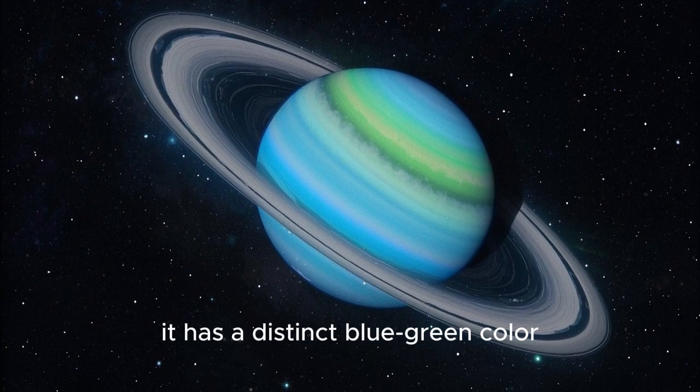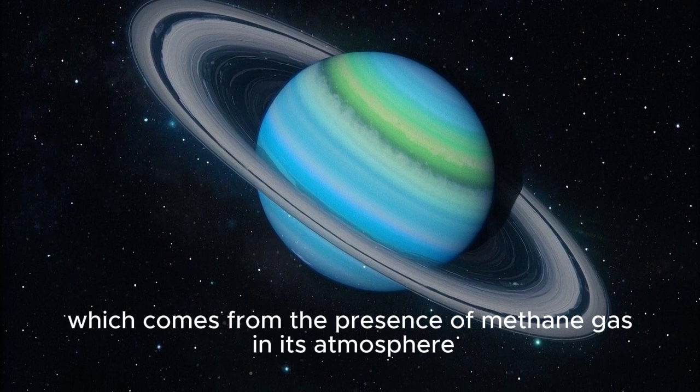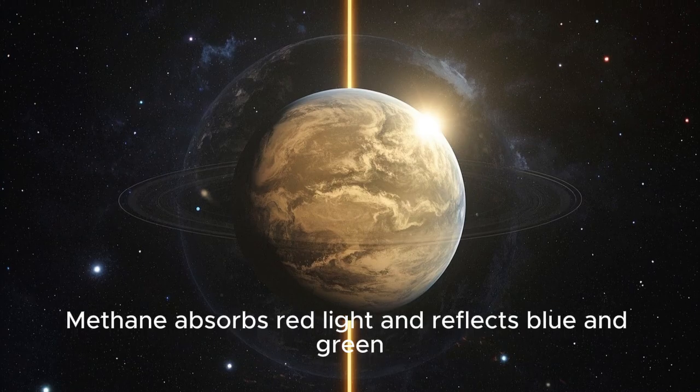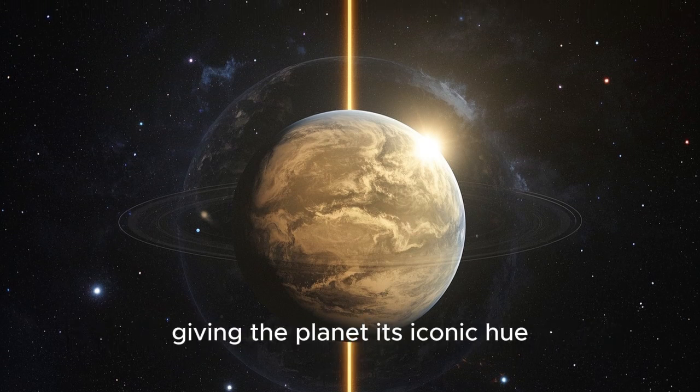Well, it has a distinct blue-green color, which comes from the presence of methane gas in its atmosphere. Methane absorbs red light and reflects blue and green, giving the planet its iconic hue.